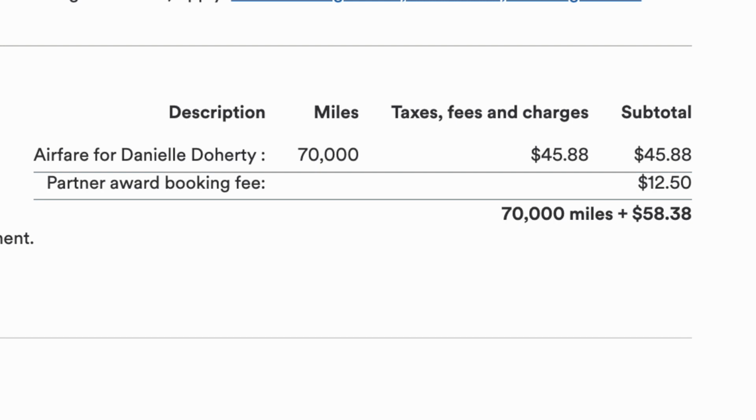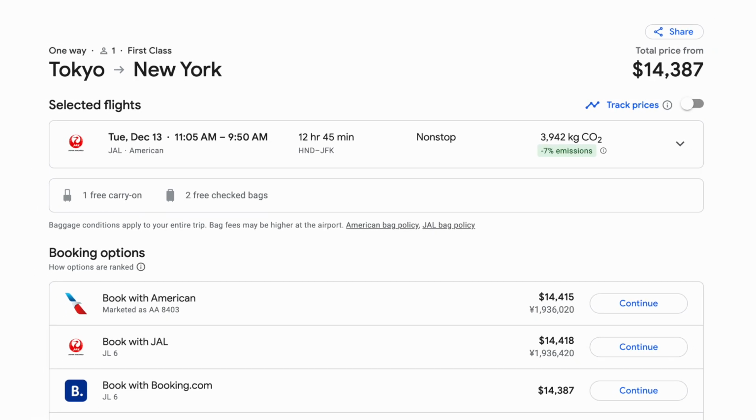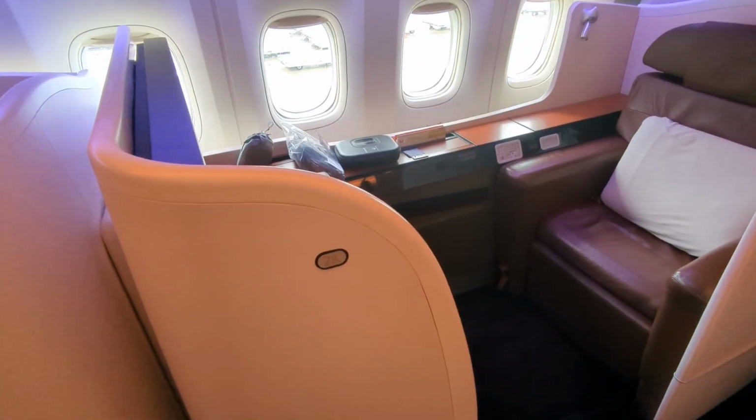And so for this flight from Tokyo to New York, I paid 70,000 Alaska Airlines miles and $58.38 in taxes and fees. And for those of you that love to know how much it would have cost out of pocket, this particular flight retailed for $14,387.